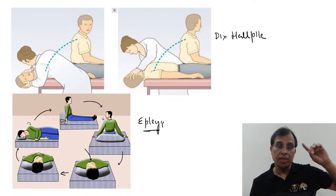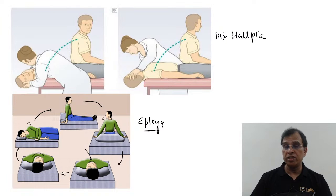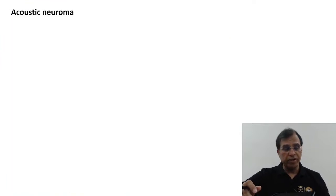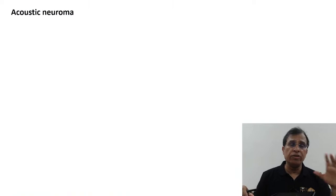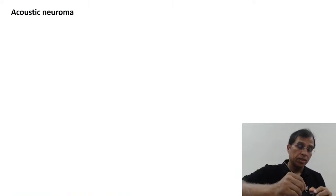Dix-Hallpike is done only once. Apley's is repeated many times. That's why it's always seen in the form of a cycle. Okay, very important images. And this will complete all the inner ear disease, Meniere's and BPPV. And we discuss a tumor of the 8th nerve. Only 5 points about this tumor, a very popular tumor, the 8th nerve tumor, is a type of schwannoma. So it's also called vestibular schwannoma.